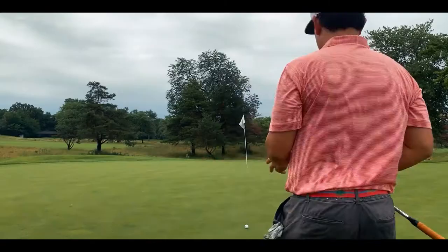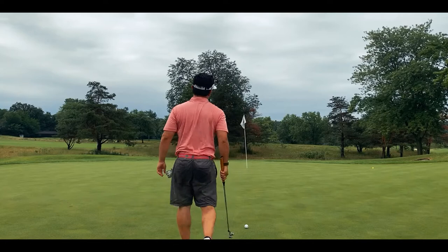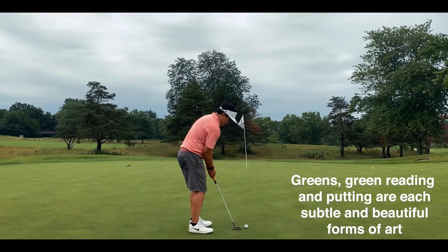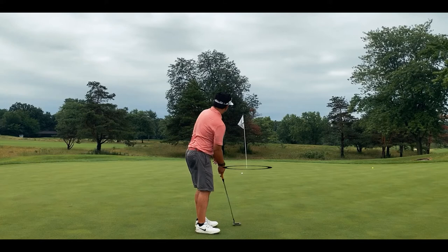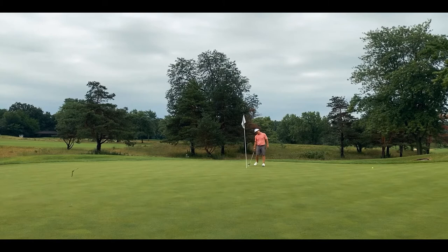So Jacob's off grabbing a few beers. I'm alone here, got this putt, and I'm determined not to leave it short because I've left every putt short today. So I'm gonna put a little bit of extra mustard behind this. I'll do a video sometime on how I read greens and how I approach putting. But here, I'm trying to imagine a 3-foot circle around the hole, and that's really the hole I'm trying to drop it into. Hit it a little firm and just lipped it out. Just lipped it out. But overall, that was a pretty good putt.